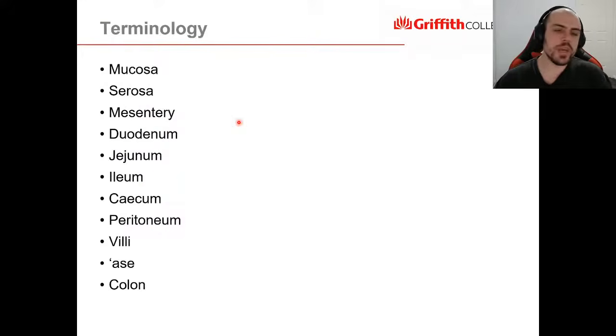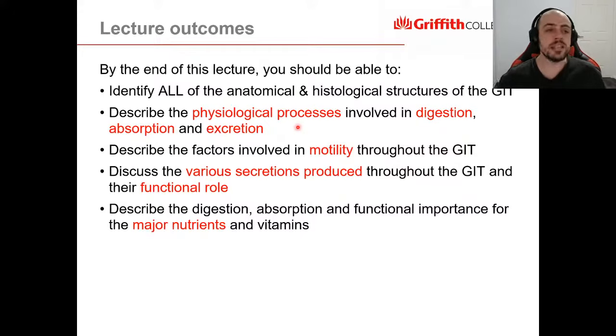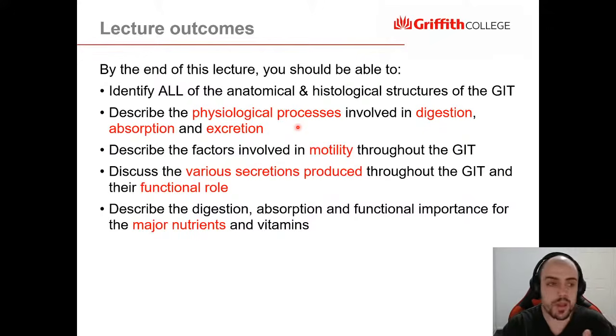So what should we be able to do here? You guys should be able to recognize a lot of the histological structures that we have gone through with our GIT. You should know what the physiological process is in terms of digestion, absorption, and secretion. We've focused a lot on that digestion and absorption, how we break things down. Look at motility, how is it that we are able to move and push things around our GIT? Look at the things that are being secreted, looking at this acidity, at these various enzymes that are being released to break down these substances to help us absorb them. Now, we haven't really spoken about the functional importance of these major nutrients and vitamins because we're going to do that next week.